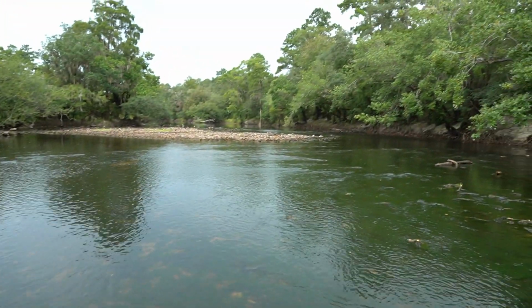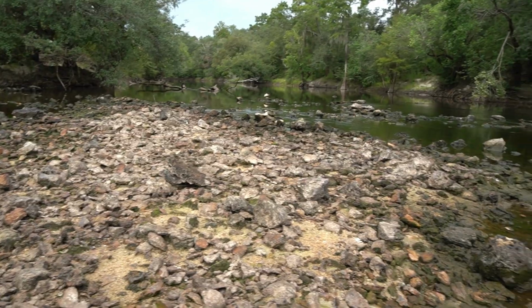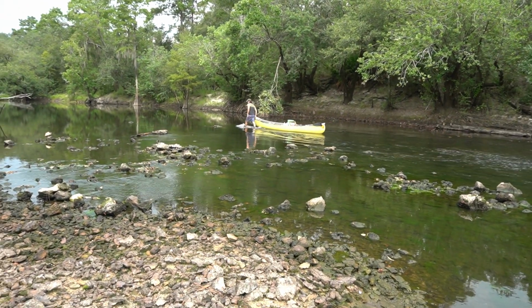The water is really, really low, so we're having to drag the canoe through all this stuff. And I'm literally standing on coral. All this stuff is coral. It's crazy. An old coral reef that the river has cut into. So there used to be tropical fish and sharks, all kinds of crazy stuff swimming right here. And now we're in the river in the middle of Georgia walking on an ancient coral reef. And that is insane. And there's Chris over there pulling the canoe.